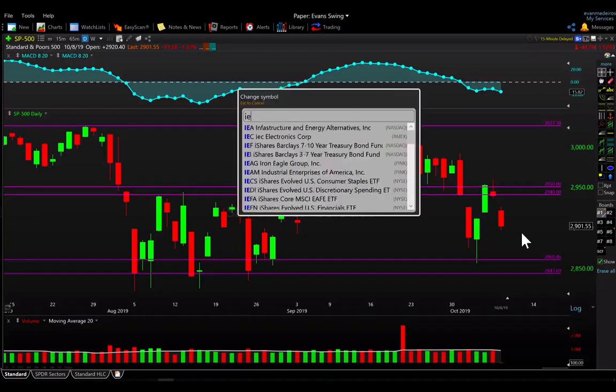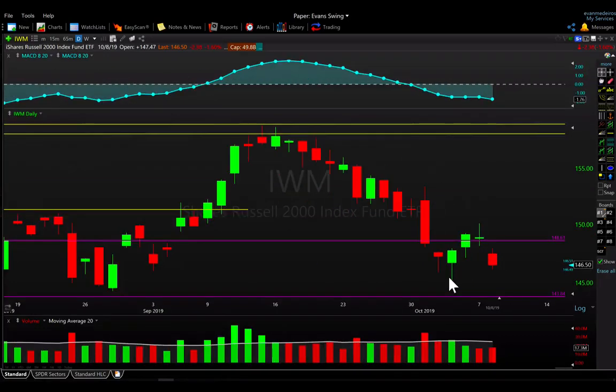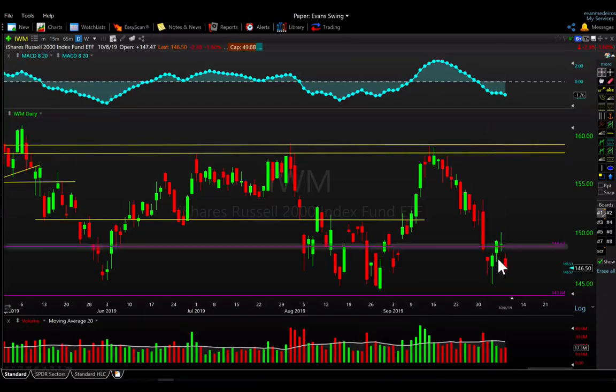Now, if we look at the Russell 2000 here, this was definitely the lagging index. We talked about this last week. As exciting or as promising as last week's reversal in the S&P 500 looked, the Russell 2000 really didn't have too much good to say about it. We did get that pop last week on the Thursday, Friday turnaround, but really it's still occurring at the bottom end of this range.